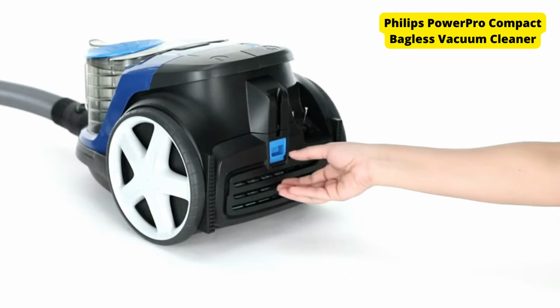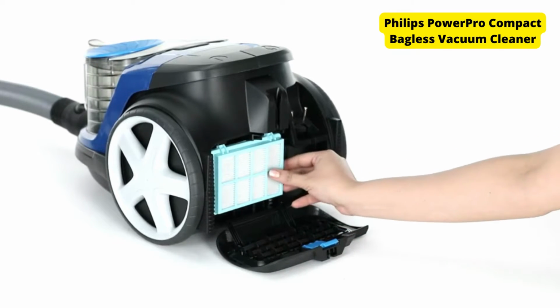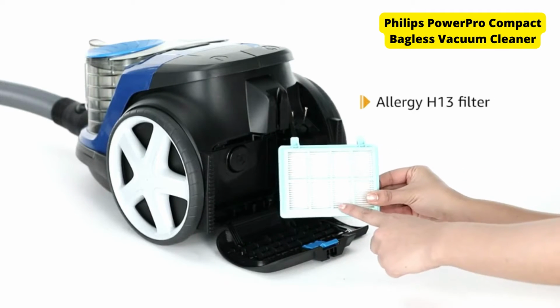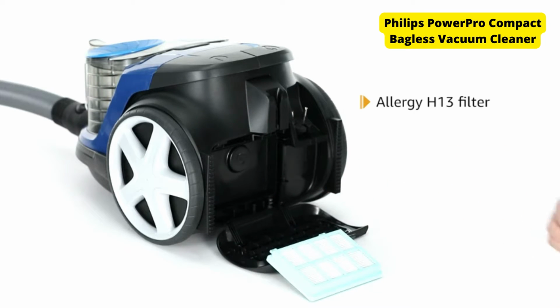The fully sealed filtration system captures 99.9% of fine dust particles, including pollen, pet hair, and dust mites, making it a great choice for allergy sufferers and anyone demanding a higher level of hygiene.